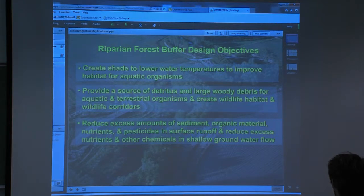So let's talk specifically about riparian forest buffer design objectives. These are objectives that are specifically from the FSA standard, the CP22 standard. They create shade to lower water temperatures to improve habitat for aquatic organisms, so we recognize the importance of the aquatic ecosystem. They provide a source of detritus and large woody debris for aquatic and terrestrial organisms, which means basically they provide habitat and a food source. Detritus is a food source for the aquatic organisms. And they create wildlife habitat and wildlife corridors.